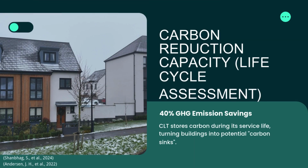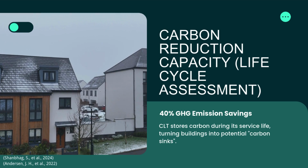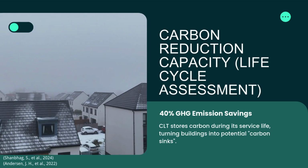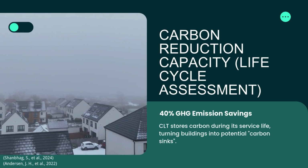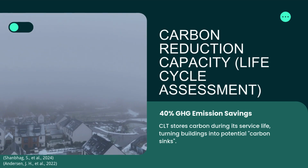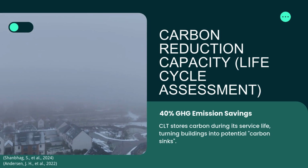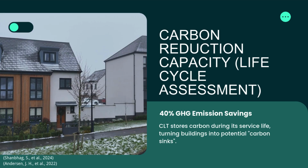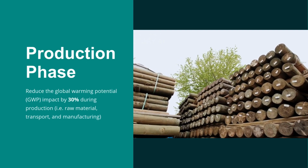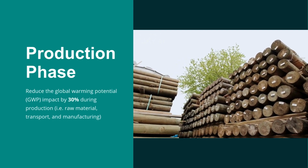What are the benefits of CLT to the environment? Using CLT instead of conventional concrete for multi-story buildings can lead to significant GHG emission savings, around 40% on average. CLT stores carbon during its service life, turning buildings into potential carbon sinks. In production phase, timber structures reduce the global warming potential impact by 30%.